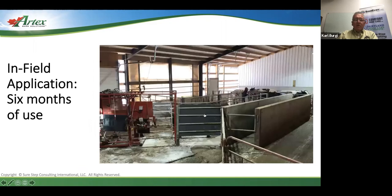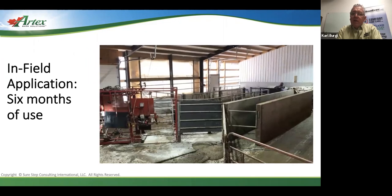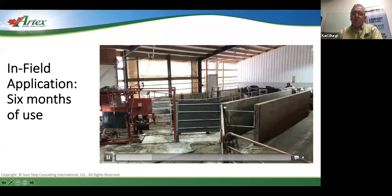So as an example here in the field application, we got a hoof bath at this dairy. We've got the holding pen back here, and you can see right now I'm getting ready to load the race. This was way early, just as the facility was pretty new, and we had a little bit of a slipping problem in the corner there because there was not sufficient grooving, you can see here.